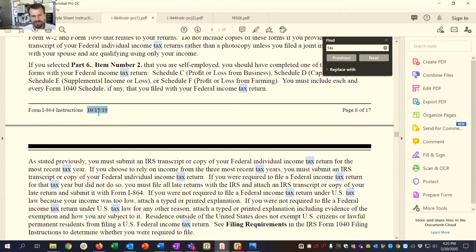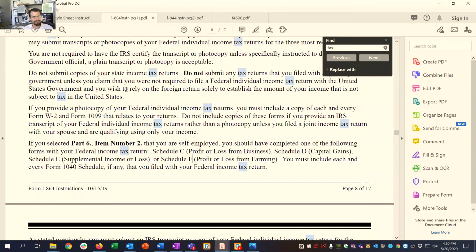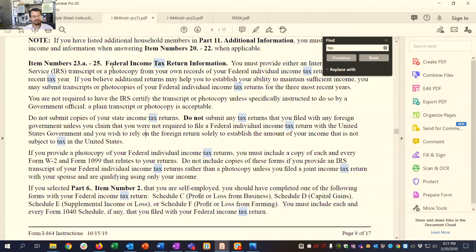So let's start on the I-864, which is what we always used to have. Remember, the I-944 is the new change that went into effect on February 24th, earlier this year, 2020, regarding public charge issues. But, okay, here we are with the I-864. What this says is do not submit copies of your state income tax returns. We're talking federal income tax return information.